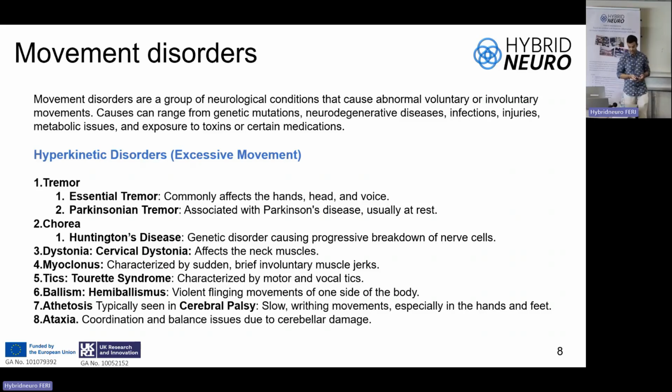We also have chorea, such as the Huntington's disease chorea, which is abnormal rhythmic movements. I don't know if you've ever seen a video, it usually affects children. Then we have dystonia, mainly cervical dystonia, which is involuntary movements in the neck. So they tend to go to one side and they cannot control it. And then we have myoclonus, tics, ataxias, and many other movement disorders.